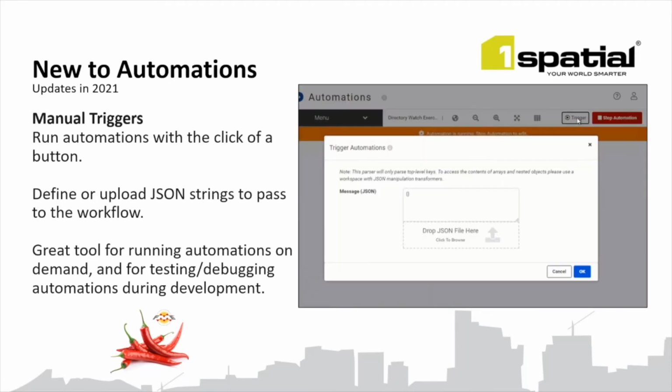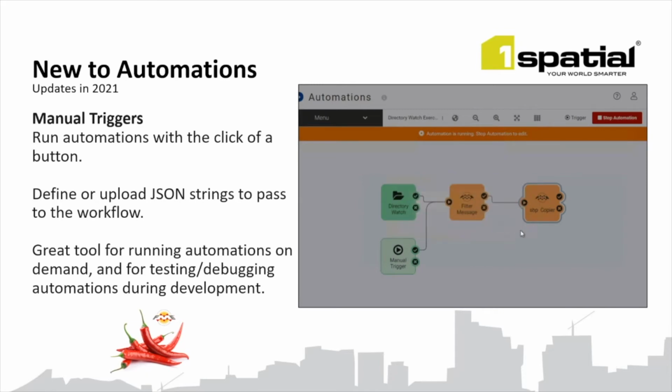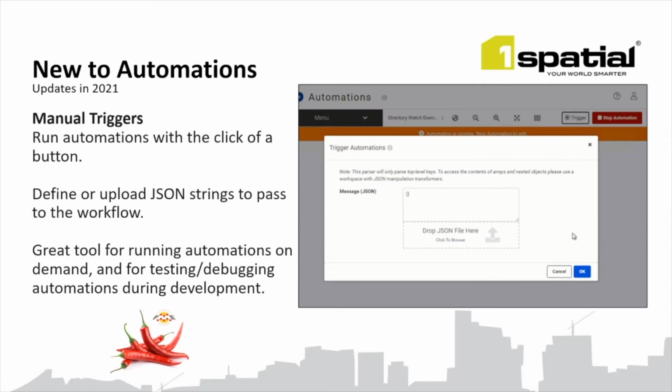But it also makes it a really cool tool for testing and debugging automations during development, which can be a little unintuitive at times. It can be hard to poll what's happening in the message, review it, and go from there. So great tool. Good job, Safe.